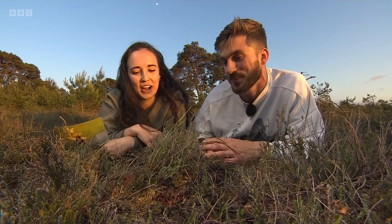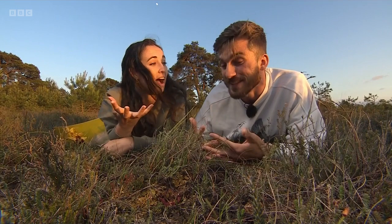I mean, my mind is just blown. I mean, I've known about sundew for ages, but I've never seen it light up like that. That's so good. It's really cool to see that kind of signalling in action.